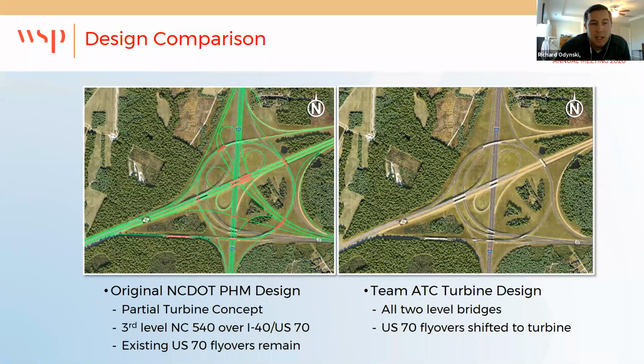So that was a little bit more complicated from a bridge standpoint, but they were able to leave the existing US 70 flyovers in place. So their concept was a little bit more straightforward from an MOT standpoint. Our concept basically combined a lot of those separated movements into the turbine and added some capacity along the turbine ramps to make sure that it still operated as needed. And by doing that, we were actually able to eliminate the third level structure for NC 540 by incorporating those two existing US 70 flyovers into the turbine ramp movements.